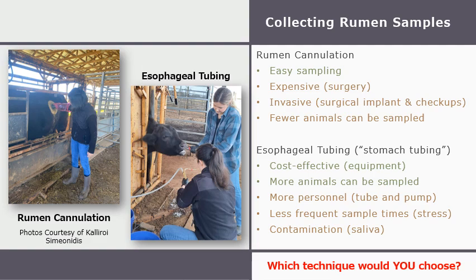The advantage of rumen cannulation is that it is very easy sampling. You simply stick your hand in and take the material out and keep it in a 39°C thermos in order to keep that temperature the same between when you removed it from the rumen and when you go to the lab. However, this is a very expensive process as it takes a surgery to be able to put the cannula in the animal.